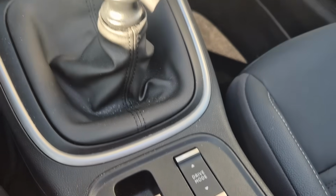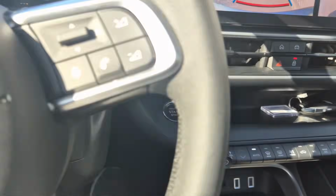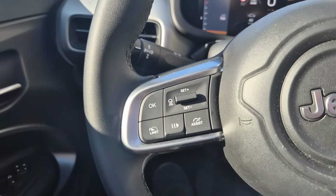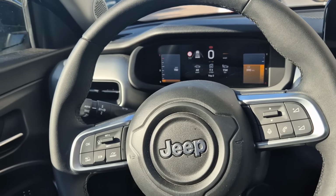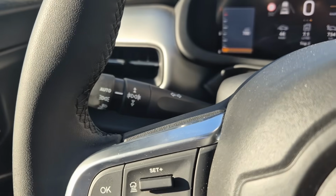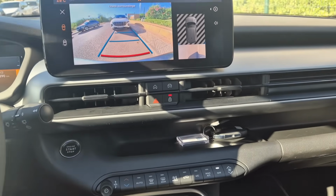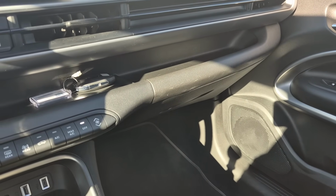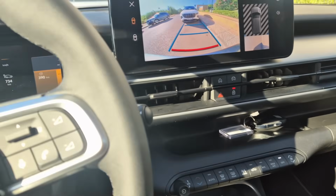Here's your drive mode selector, nice actual buttons for the aircon, always a plus I find. Various buttons on the steering wheel for various functions, speed limit assist, and all that sort of stuff. But the feel of quality in here is really nice actually. Is that because it's an American car made in Poland, where they've become quite good at building cars? But the indicator noise, let's just turn that off a minute. It's like a drum beat indicator noise, which is most peculiar. So very strange, but yeah.